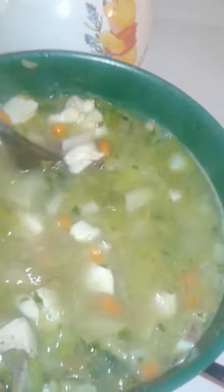But my cat in the background, she obviously knows that there's chicken cooking somewhere, and she's hungry. So she'll get some of this later without the onions in it.